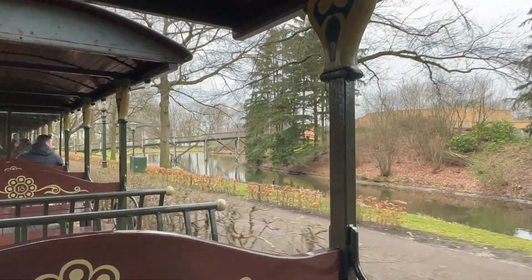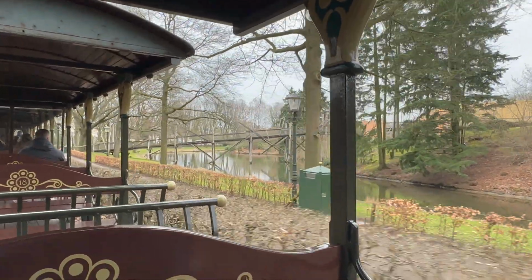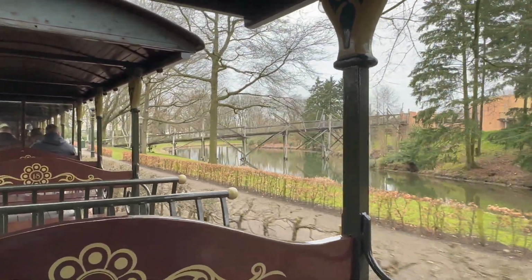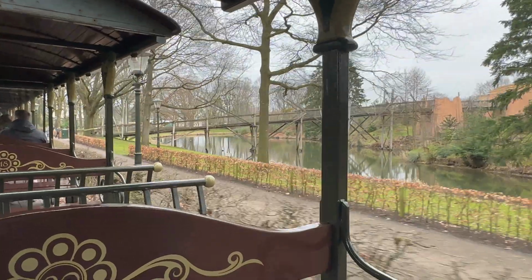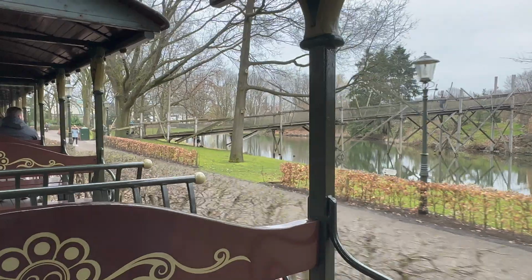There's also a new re-theme of a restaurant. There's a lot going on, so I think it's a good thing that the Efteling puts all that money in maintenance and renewal of stuff.